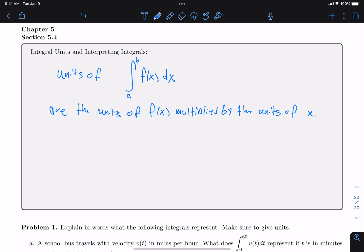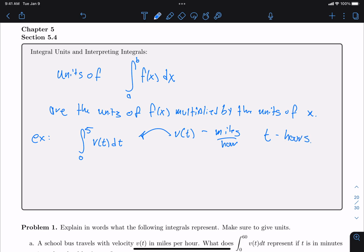by the units of x. So, for example, the integral from 0 to 5 of v of t dt. So v of t is measured in miles per hour, for example, and t is measured in hours. Then the units of the integral from 0 to 5 of v of t dt would be miles per hour times hours. We cancel, and we end up with just miles.